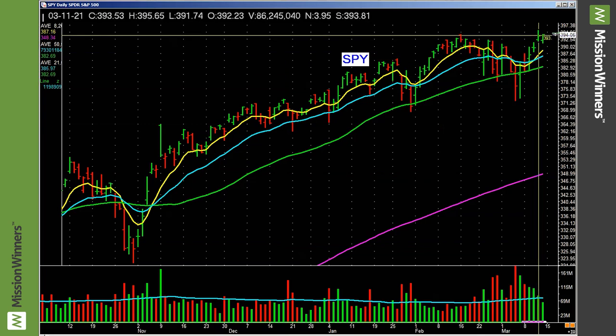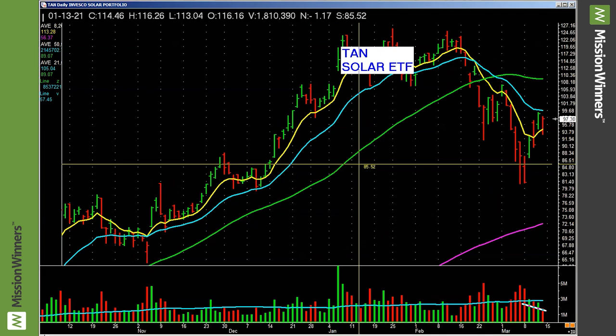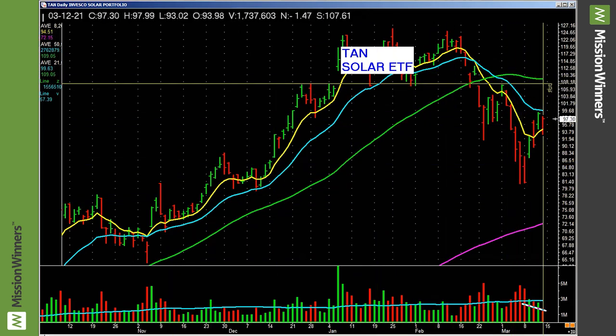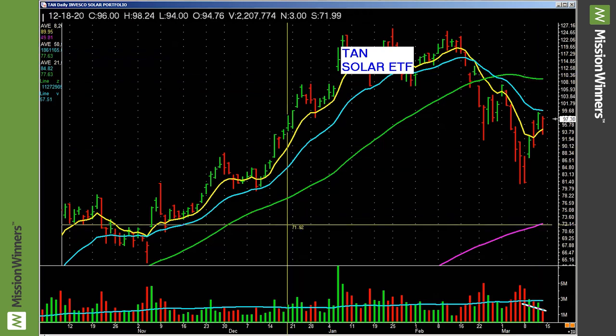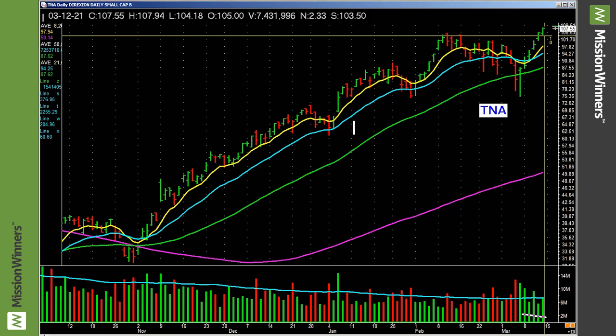Spiders, still hanging in, just like SSO. There's SSO, as I showed earlier. Solar has been a steady trend, but lost some leadership here. 50 days starting to fall. Until it gets back above the 50-day, leave it alone. Better places to look. Small cap, just like IWM, strong.